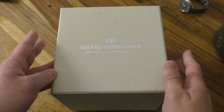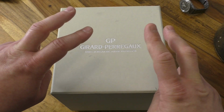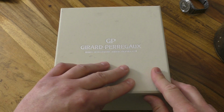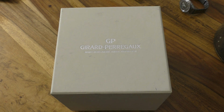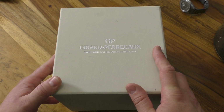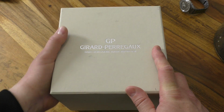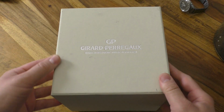But the first thing you will realize is that the outer paper box is covered with very soft leather, very great to touch. This is something super cool. So the first impression of this watch is an outer paper box with leather covering, really high quality leather, great to touch. I like touching this, so this is cool.